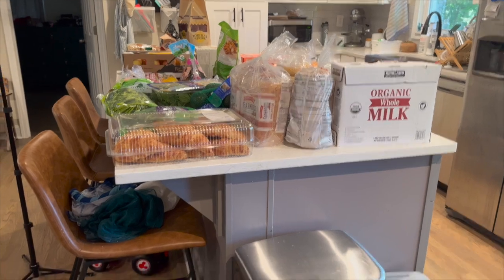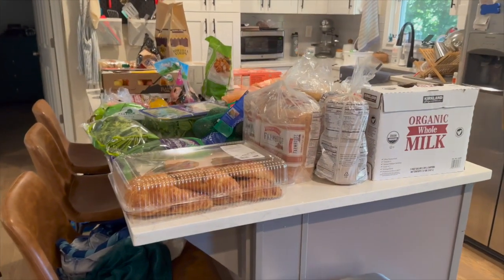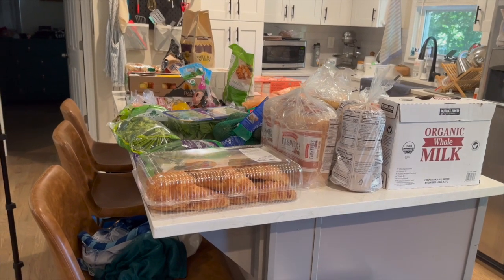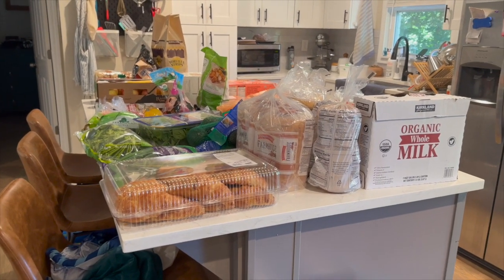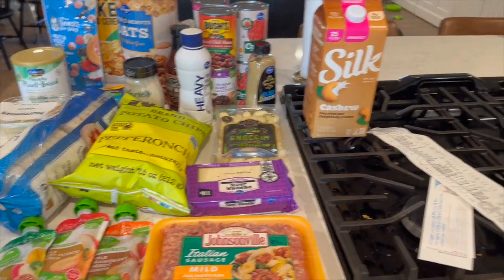I am going to put all this away. We're going to do some yard work, and then I will go to Kroger before I pick the kids up. Stay tuned for the Kroger pickup. Just know it's probably going to be loud because all the kids will be home. Okay, see you then. Back from Kroger.